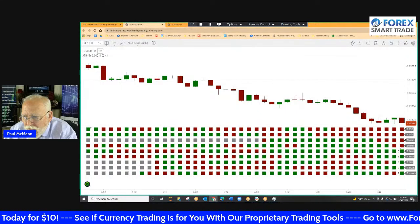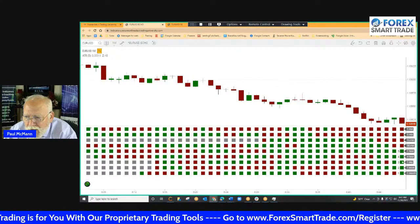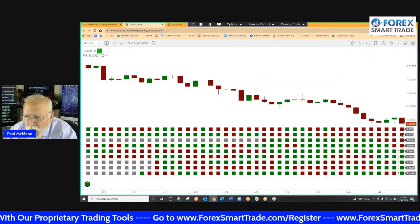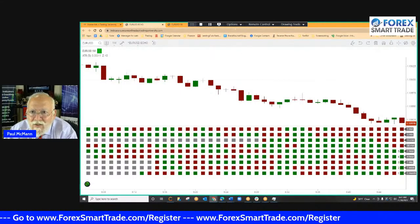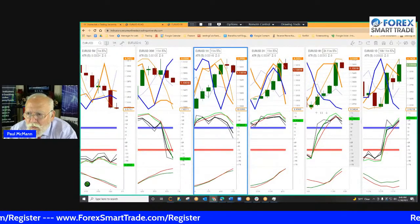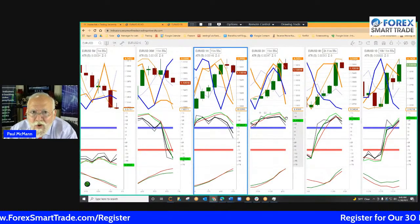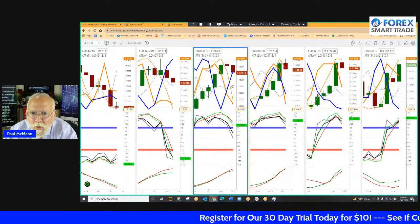Like you can see the wave increasing. Normally, I like to see this more red. I'd prefer to see this more red before I take the trade. But it is increasing. And let's just go back. We've got a good setup here. So let's go ahead and take a sell for 10 pips on the Euro USD.